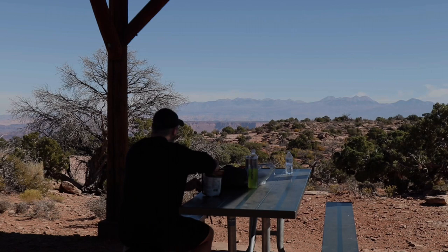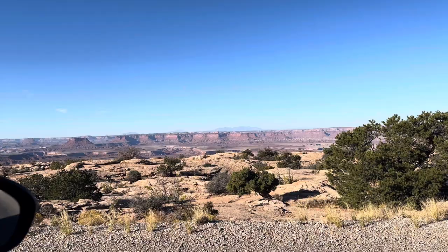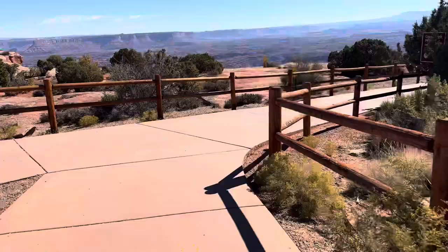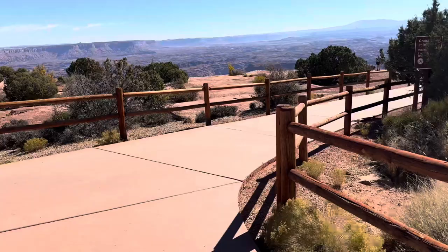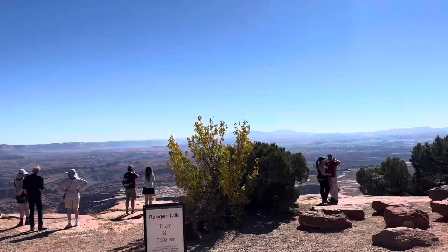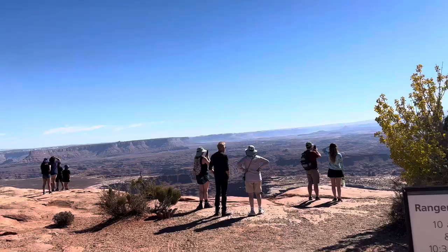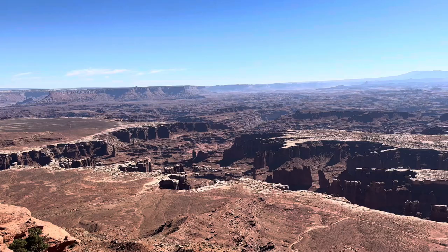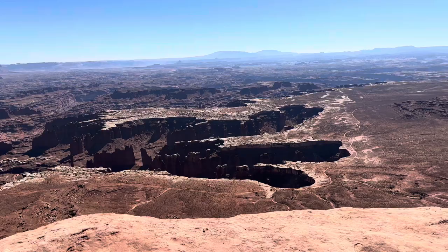After eating and enjoying the shade and the view, I decided to head to the end of the park where I would check out Grand View Point. Just a heads up that if you're visiting Grand View Point, it is extremely busy and is one of the more popular spots to visit in the park. But it's a 180 degree viewpoint. It's incredible. However, I did not stay here very long, nor did I take any photos of this area, but it was awesome to see.